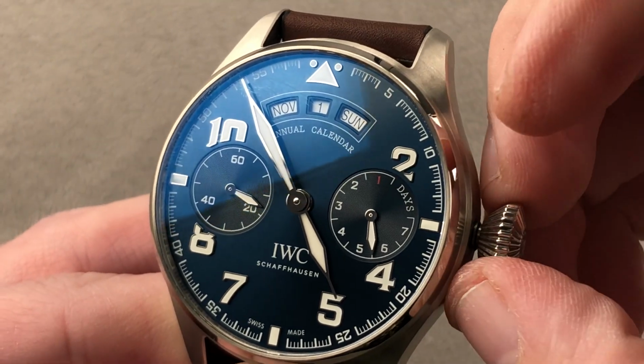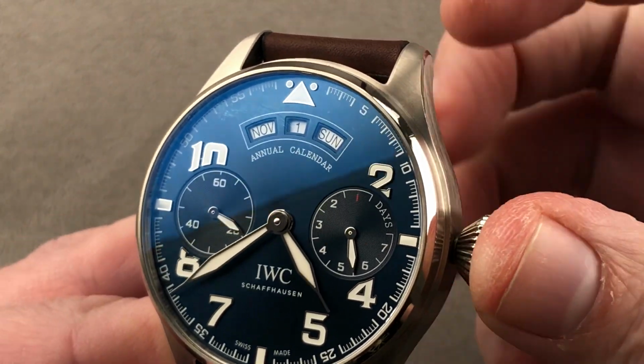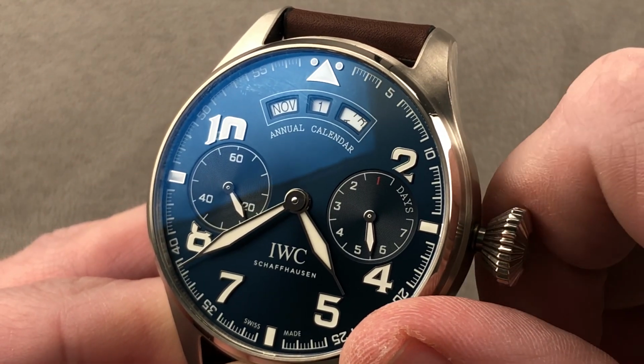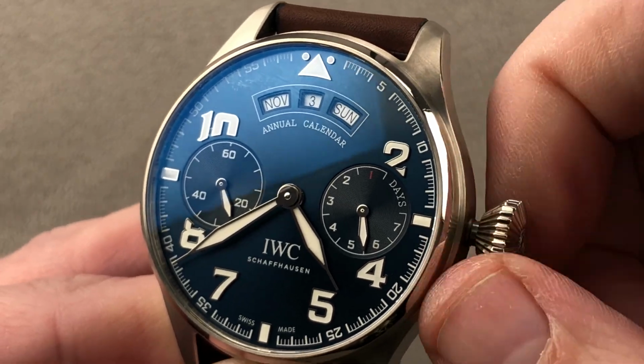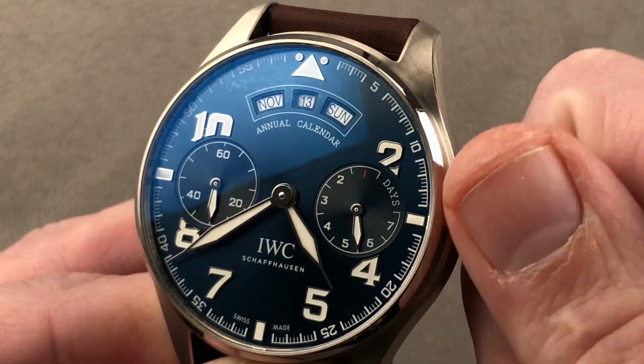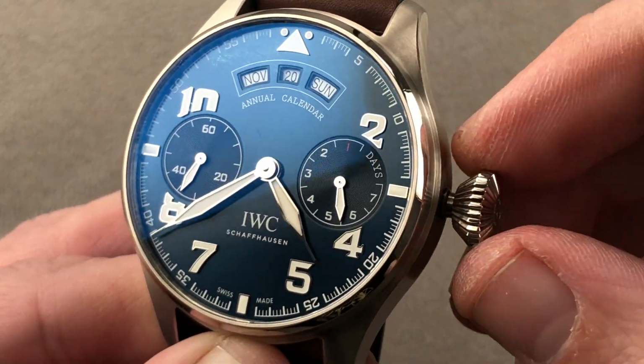We have an aperture style annual calendar, and you know this because it says annual calendar. Take note, there is a quick set system. You have a quick set for the days, turn in the opposite direction, and you have a quick set for the date. Now, the quick set for the date also drives the months. So cycling through the 31 days, you will also drive the month indicator.